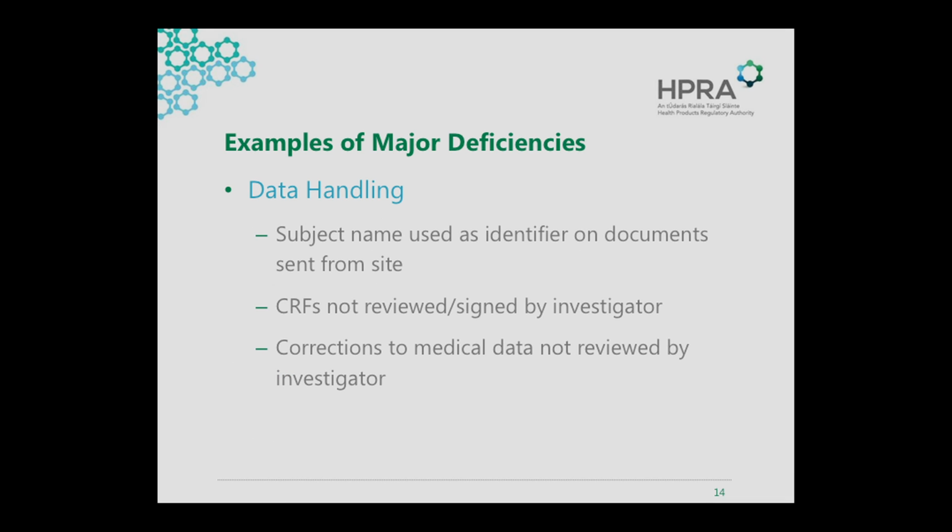Updates to consent forms not given to subjects in a timely manner. Again, that depends on what the update is. If it's a very important update, then we would expect subjects to be notified very quickly. If it's more an administrative update, it's not as important, and they can be updated at the next visit.